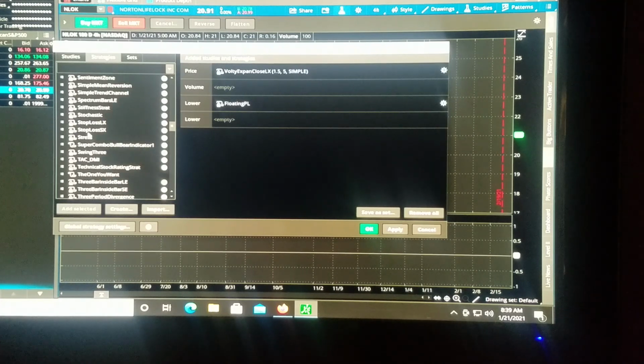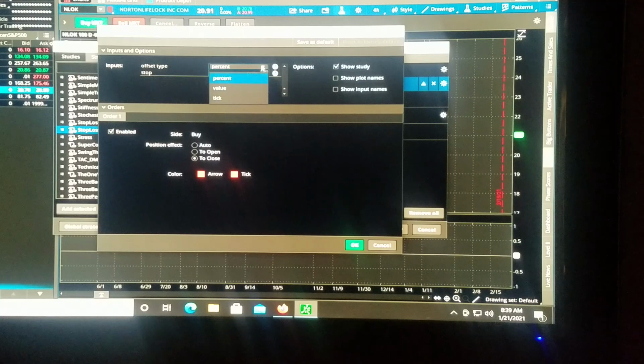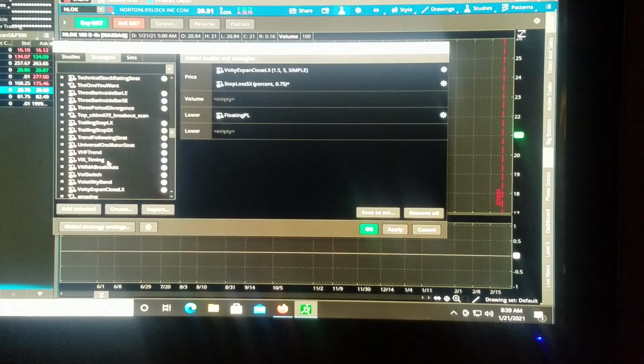So you can put a stop loss in there. So we can add that in. It can be a %, or you can change it to a value or a tick. And of course your stop is the price or number you put in there. Trailing stops, they're here. Okay, so you can get your stop losses for your take profit and your get out. Then of course you can do your long and your short sell here as well.